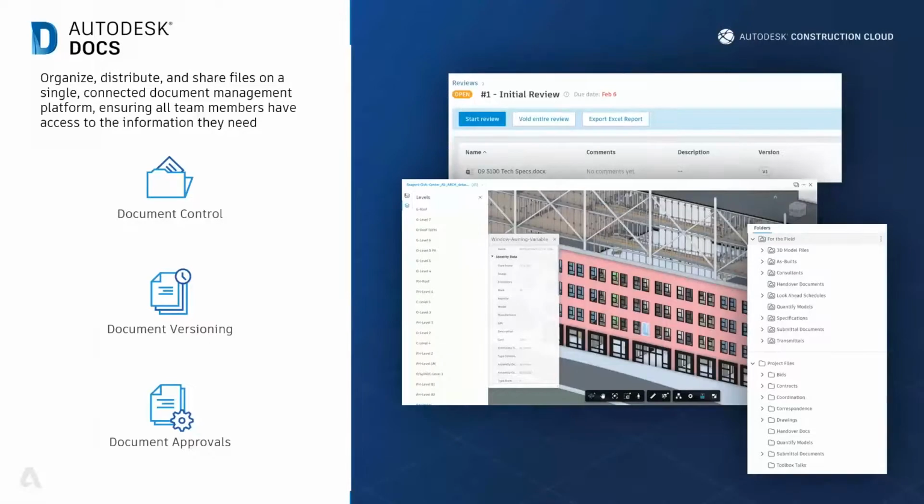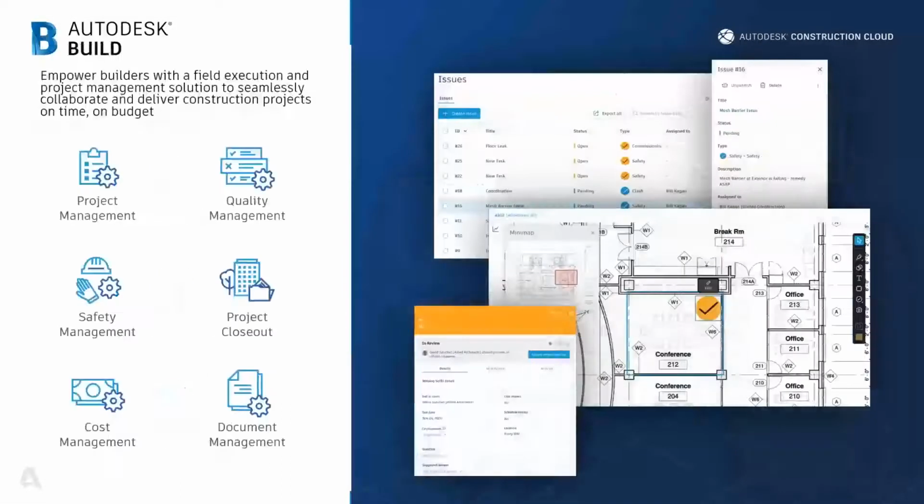Docs, I know I've said it a second ago, but it allows us to organize, distribute, and share those files on a single connected document management platform, ensuring that your team members have access to the information that they need when they need it. Now, Build again kind of pushes off of that, right? We start to utilize that data in our construction workflows for our project management, our closeout, document management, cost management, and quality management, whether you're using issues, or transitioning those issues over to RFIs or change orders, potential change orders, owner change orders, you name it. We start seeing a lot of connection here within the ACC.